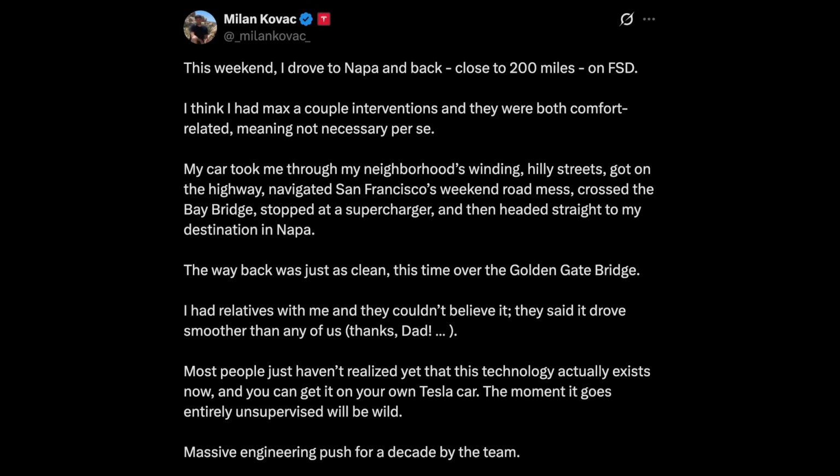This week I drove to Napa and back, close to 200 miles on full self-driving. I think I had a max of a couple of interventions, and they were both comfort related, meaning not necessary per se. My car took me through my neighborhood's winding, hilly streets, got on the highway, navigated San Francisco's weekend road mess, crossing the Bay Bridge, stopped at a Supercharger, and then headed straight to my destination in Napa. The way back was just as clean, this time over the Golden Gate Bridge. I have relatives with me and they couldn't believe it. They said it drove smoother than any of us. Thanks, Dad. Most people just haven't realized yet that this technology actually exists now and you can get it in your own Tesla car.